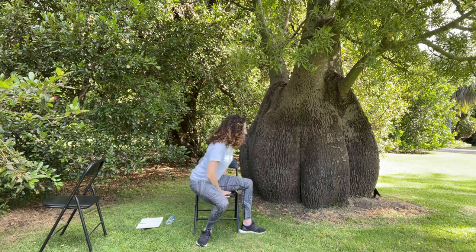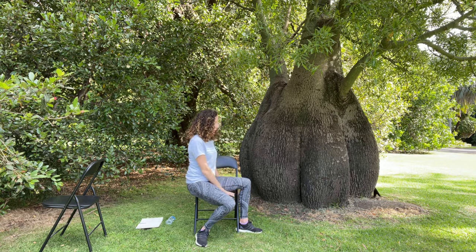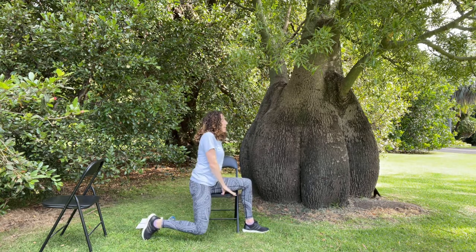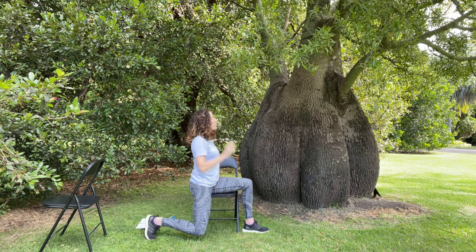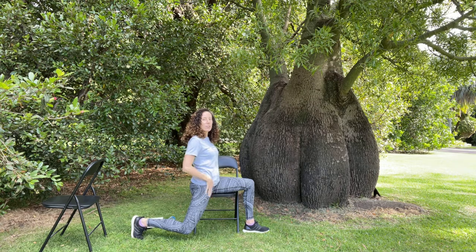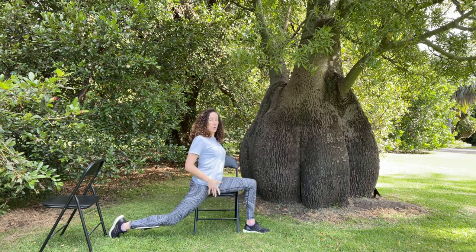Spinning round to the right, support the base of your right thigh with your chair. Set your foot up right beneath your right knee. And then with the left leg, inch those left toes back only as far as you need to feel a stretch at the front of your left thigh. So I feel that stretch already, so I'm going to stay right here. If you need to go further back, go for it.